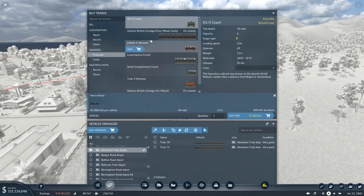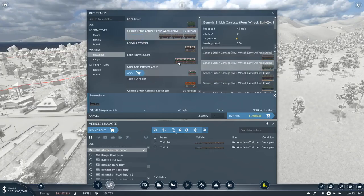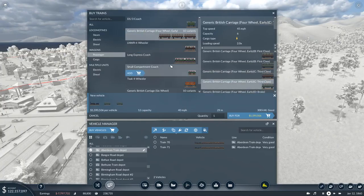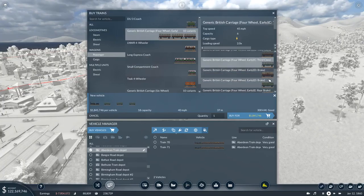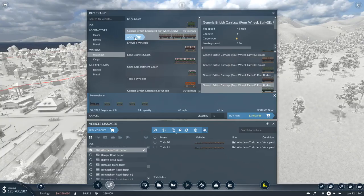And then we went to the other set. So, set number two, this one. One. Two. Three. Four. Five. Buy that.